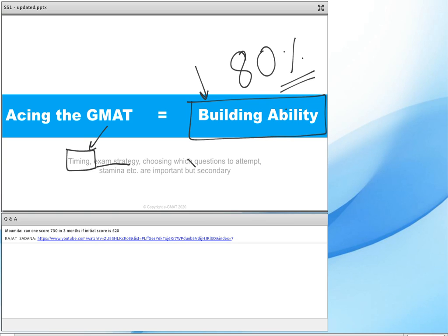When I say last 20, I mean the last 50 hours of your prep, by the way, is what it translates into for me. But what you should worry about primarily is building ability. Building ability is learning the right ways to solve questions, building consistency, being able to answer medium and difficult questions correctly.